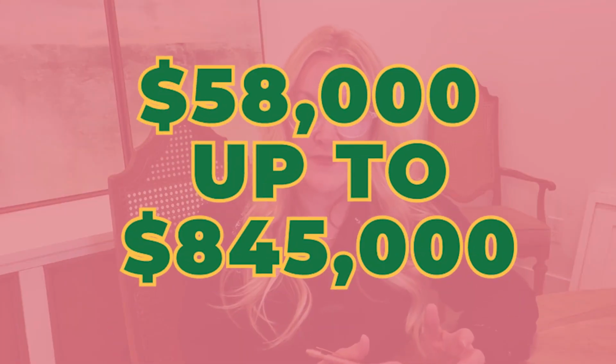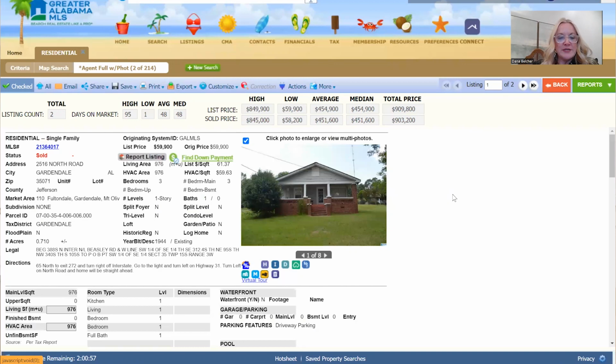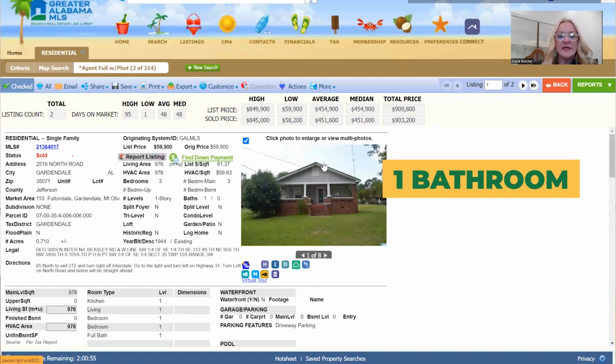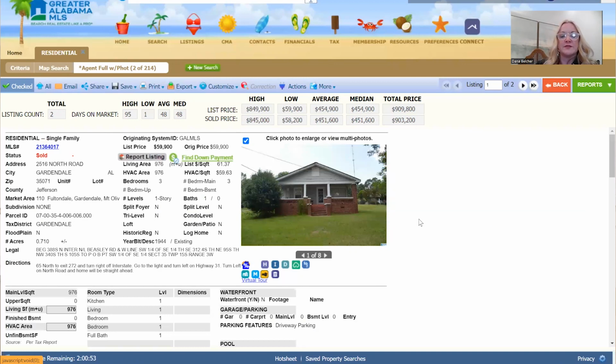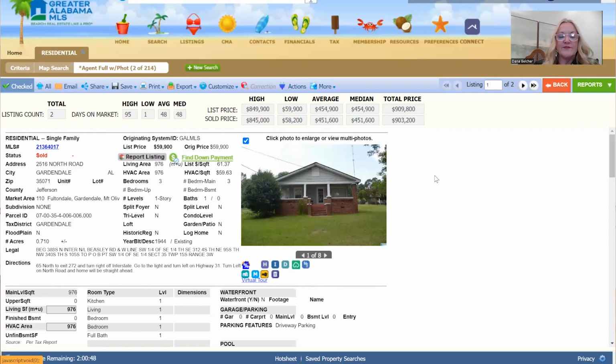So we discussed that the range of home sales in this past 12 months has been from $58,000 to $845,000. Here is the lowest sold. It was a 3-bedroom, 1-bath, needed quite a bit of work, 976 square feet. And it sold for about $58,000. Needed a good bit. I walked through this property myself. That's a pretty cheap house, but you will be spending a bit.